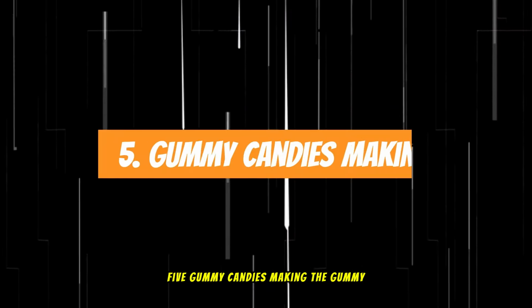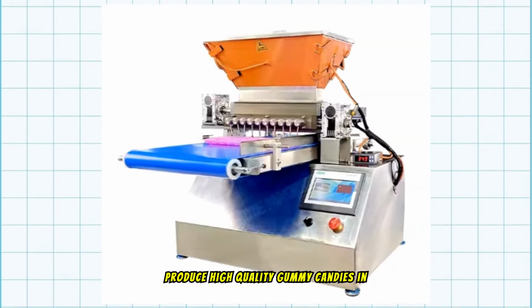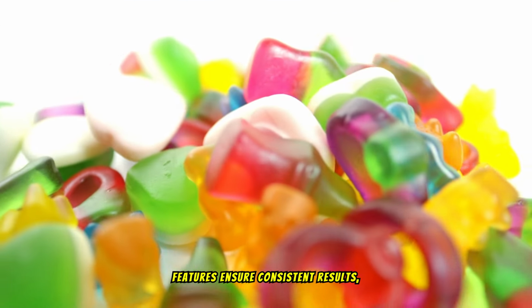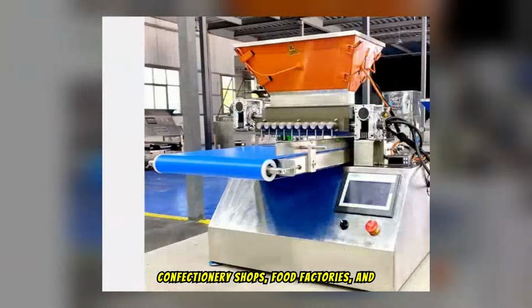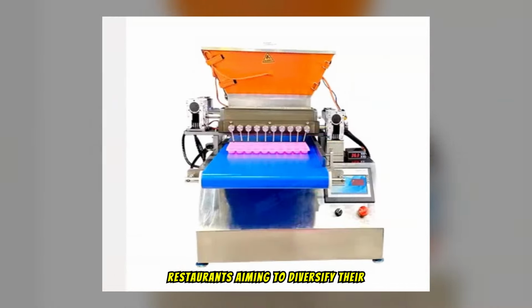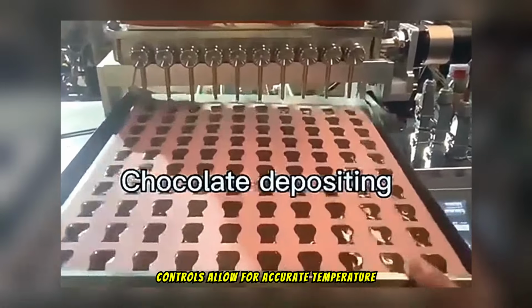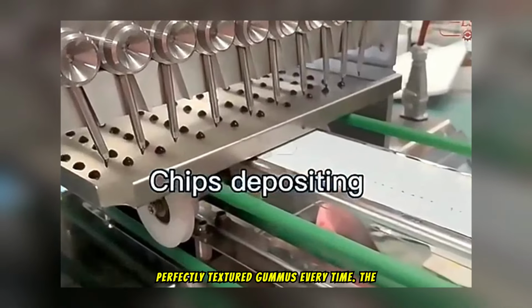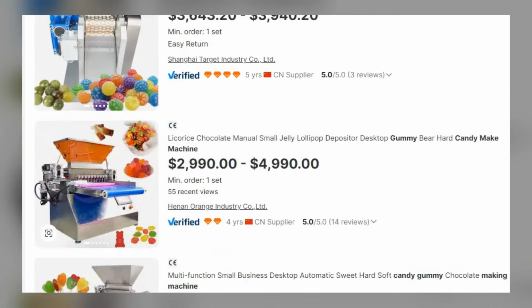5. Gummy Candies Making. The Gummy Candies Making Machine is built to produce high-quality gummy candies in various shapes and flavors. Its automated features ensure consistent results, making it a great choice for confectionery shops, food factories, and restaurants aiming to diversify their offerings. This machine's precision controls allow for accurate temperature and ingredient management, creating perfectly textured gummies every time. The machine ranges from $5,000 to $15,000.